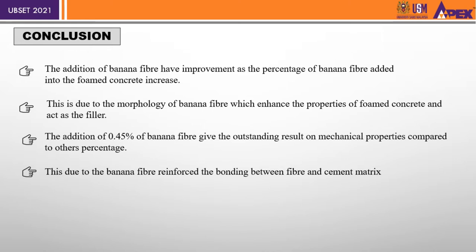measures of the pores. In terms of the mechanical properties of foam concrete with the addition of banana fiber, it is identified that the addition of 0.45% of banana fiber by mix in the foam concrete gives the outstanding mechanical properties compared to the other percentages. This is due to the banana fiber reinforcing the bonding between the fiber and cement matrix.